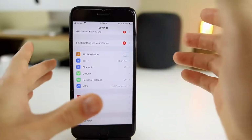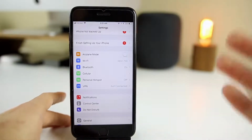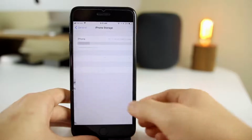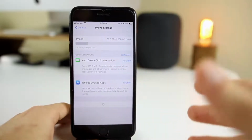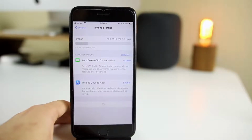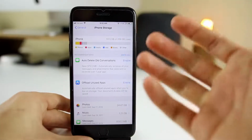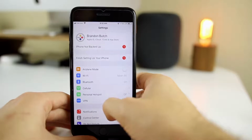So let's move on to the next step, which is to make sure that you have enough storage space to actually install the iOS 12 update. You can check this by going to General, iPhone Storage, and making sure you have a good amount of space left. This won't be an issue for most people with newer devices, but if you have an older device like an iPhone 5S or an iPhone 6 with maybe 16 or 32 gigabytes of storage, this could be an issue for you, and you should definitely check it out. With me, I have a 256 gig device here, so obviously I'm going to have enough space for the software update.